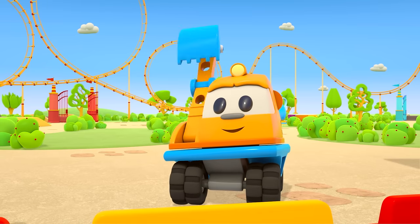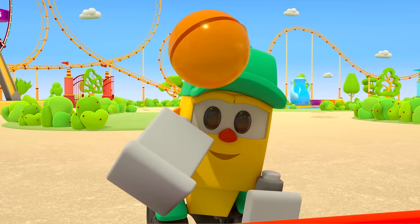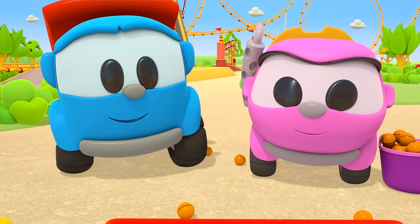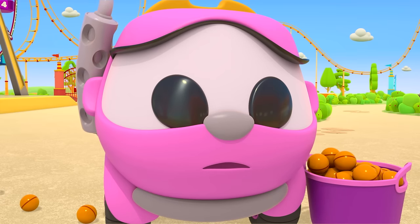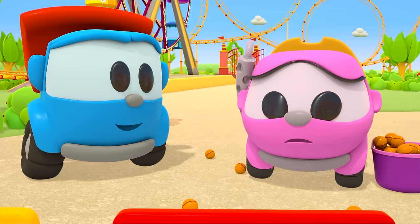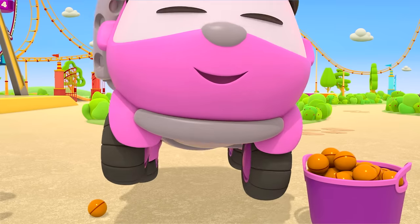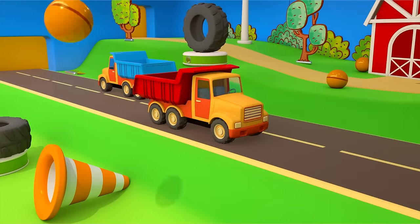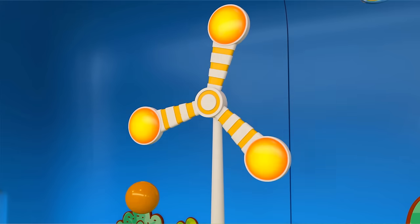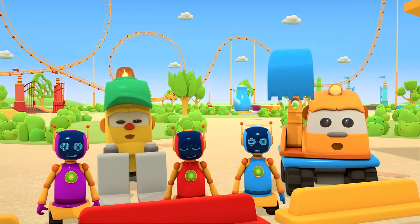Bullseye! And another! One, two, three! Right on target! Oh, I can't do it. Oh, I'll help you. Throw me the ball. Amazing. Right in the truck. Now it's my turn. Well done, you two. Oh, wow!